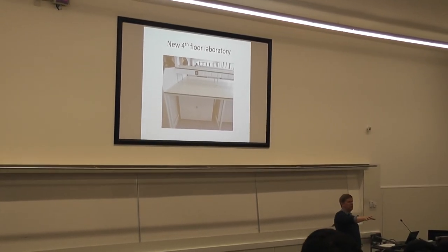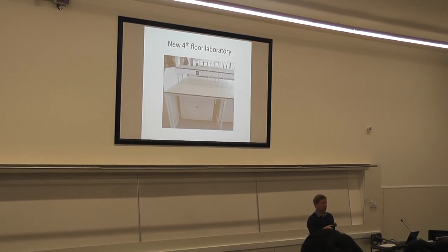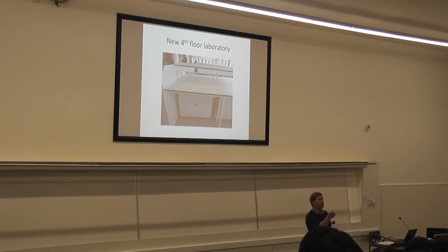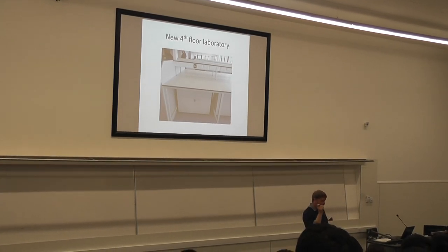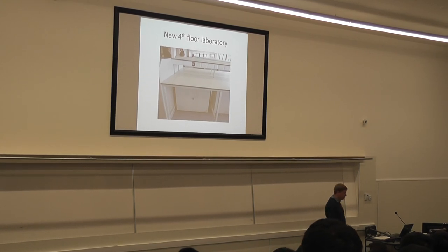If you've got a hardware project and you're going to get a bench, one of the things you'll get is a cupboard underneath the bench for your equipment. And if you bring your own padlock, we're not going to give you a padlock, but if you bring your own padlock, you can lock up the cupboard underneath the bench. All right?